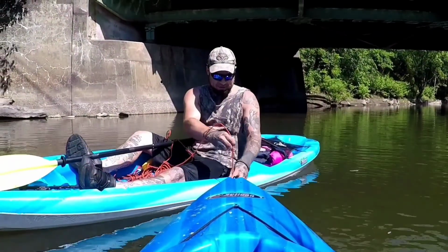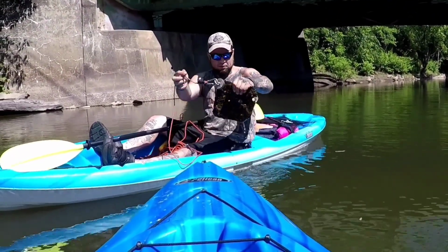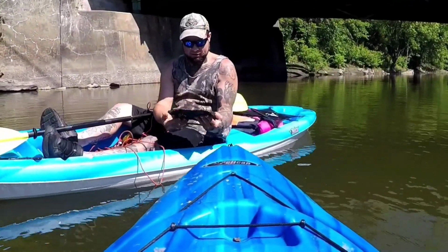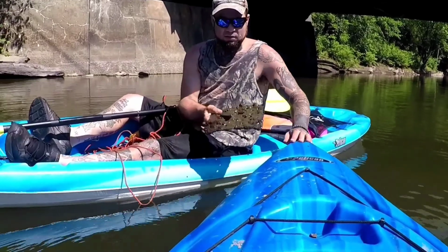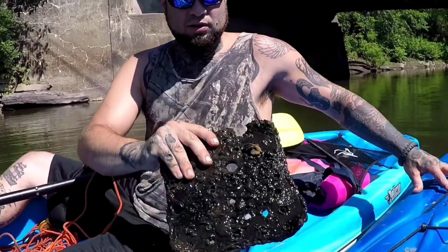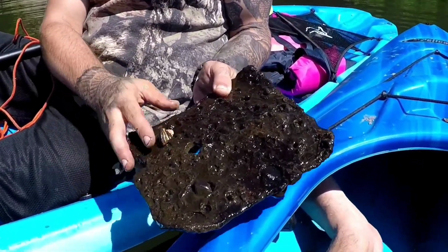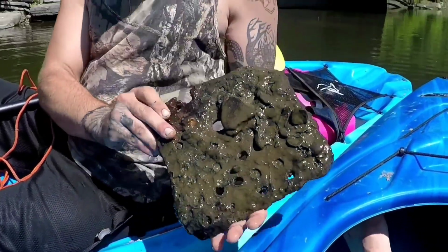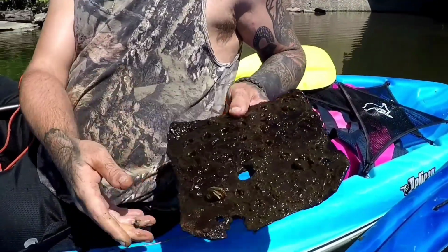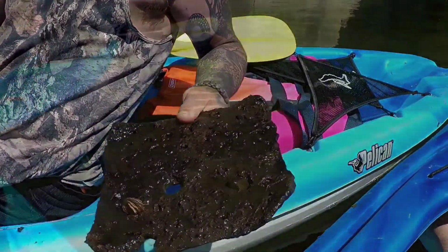Really got it. Oh, I've been working this out for a while. Here we go. Look at this. Look at all the holes. That's really cool. A lot of holes drilled in it. Right here there's some sort of clam or something, mussel. That's really cool. That's awesome. I'll put it back so this little guy can be at peace.